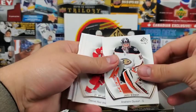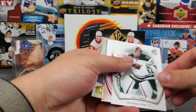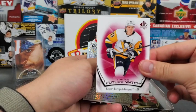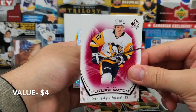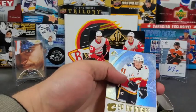We have D-Boss and Tyler Bertuzzi. Cam Talbot. A limited Future Watch of Casper Bjornqvist on the Penguins. So these are cool new cards they have. And we have a pageantry of Igor Shesterkin. And SP top rookies of Matthew Phillips. Is he a top rookie though? Not really.